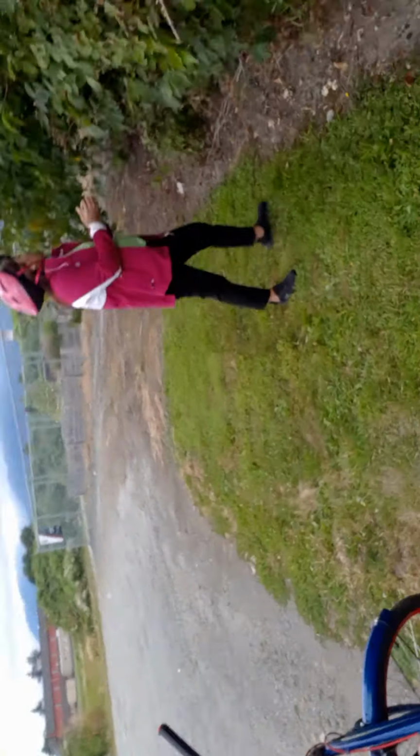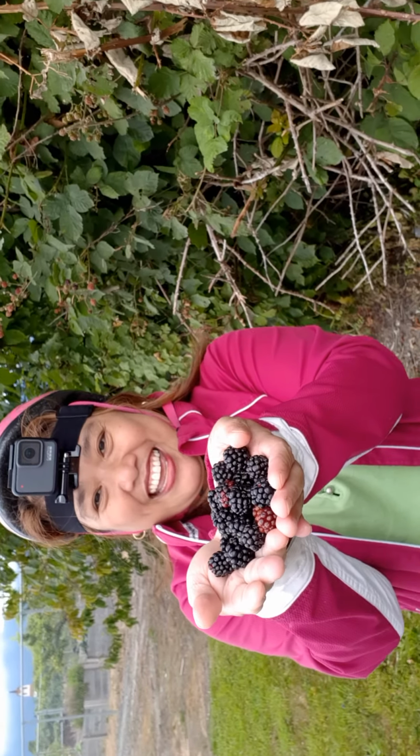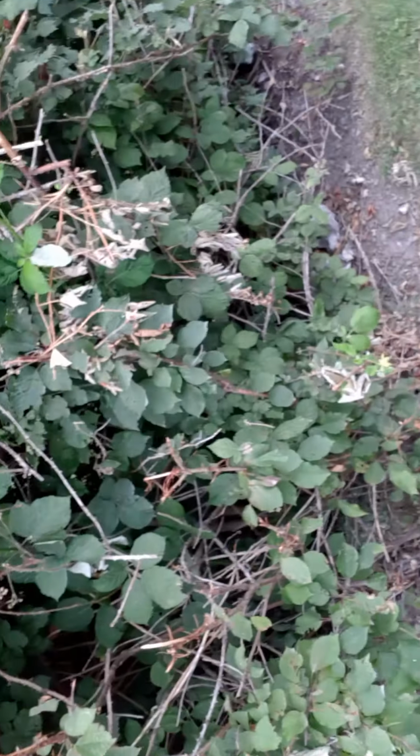I got a handful one. Look at the blueberries! My god. Let's go. Are you gonna find more? No, it's okay. That's my blueberry picking!